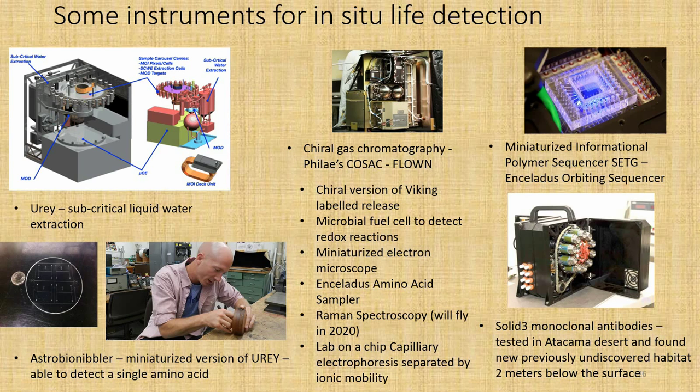Many of these instruments are so small, far smaller than for Viking. Indeed, many of them are labs on a chip now. We could maybe even send all of these. I would suggest a good high-res optical microscope as well. That's just because how silly it would be if there was life in our sample moving around purposefully and we just couldn't see it.